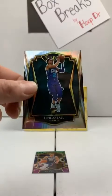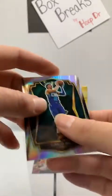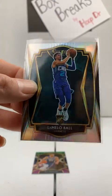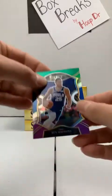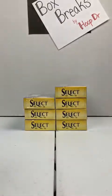Did we ever? Premier level silver, LaMelo Ball. Oh my. Mercy. The green and purple is a Ben Simmons, Philadelphia 76ers.